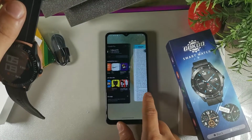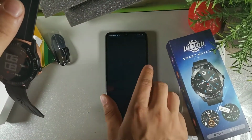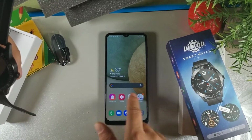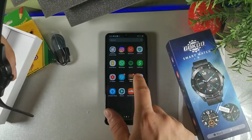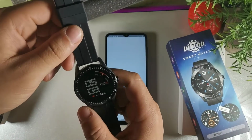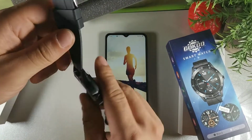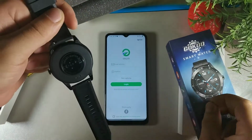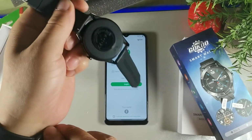So what I'm going to do is go straight into the app, guys. Let's see if we can get this thing open. It should be downloaded by this time. Here it is. All right, cool. So now that we got the app installed, there's still a little bit of tape on the back of here. And I'm going to take this smartwatch off.